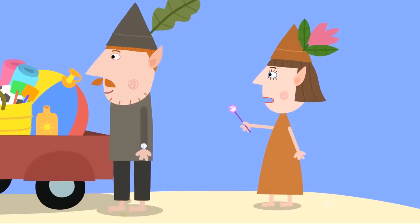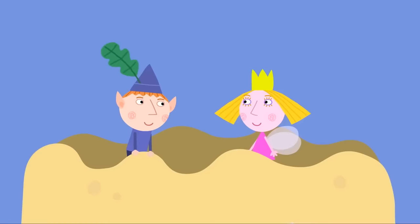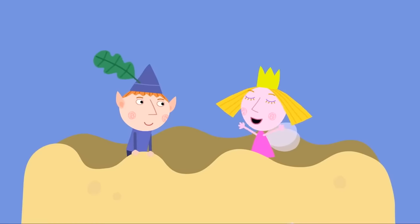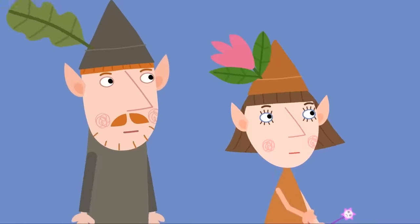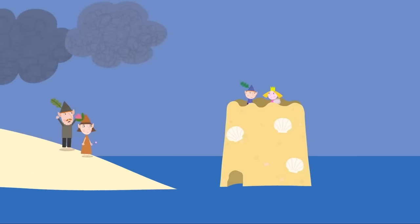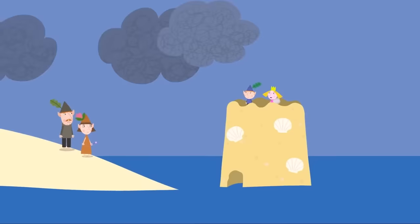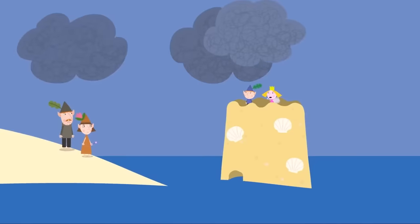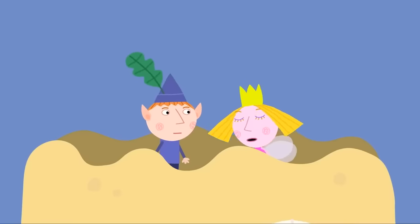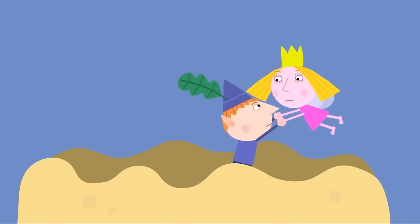Oh, Holly almost left her wand behind. Talking of Holly, let's fetch the children. I don't want to go home. I want to stay in our castle forever and ever. Oh, goodness. Look how high the sea is. Ben, Holly, leave the castle now. We can't leave. The sea's too high. Holly, you can fly to the shore. Okay. No, it's too windy to fly.